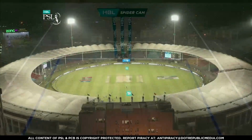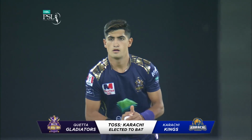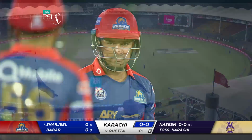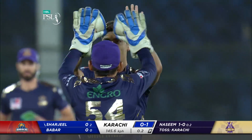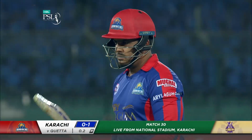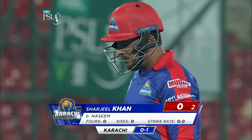Front with the blades. Naseem Shah will start with a slip. Shane Watson's at slip. So many good young fast bowlers in Pakistan coming through. Oh, how about that? What a gem from Naseem. That is a brilliant delivery to remove the dangerous Shahjeel. What an excellent delivery. Just snipped back a little bit, hitting the top of the off stump. That was a fast delivery, over 145. Shahjeel's naught, it's naught for one.